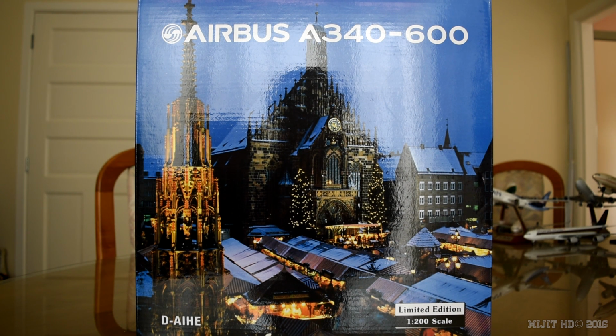They also serve from Frankfurt to Tehran, New York JFK, Bogota, and Kuala Lumpur. This aircraft's first flight was on the 18th of November 2003 and it was delivered to Lufthansa on the 16th of January 2004, and the Airbus engine designation code is 42.